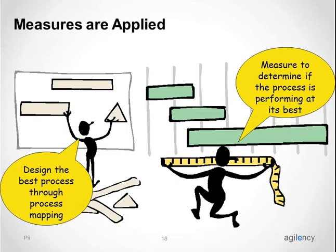And those of you that have heard me speak before, I always say that your future state process is a hypothesis, because until you test it with measures, you don't know whether it's working or not. So what kind of measures would you use? Well, I like to use a simple set of measures, 9 to 12 at max. The idea is that you look at results, process results, and drivers.